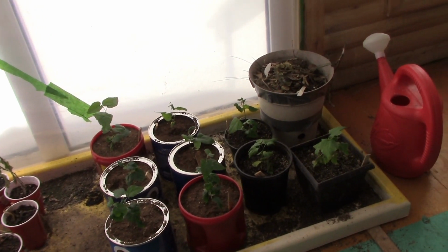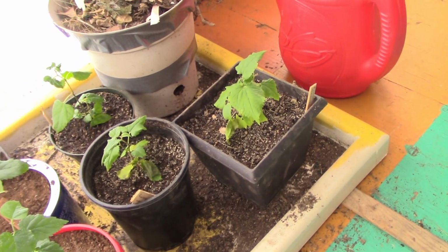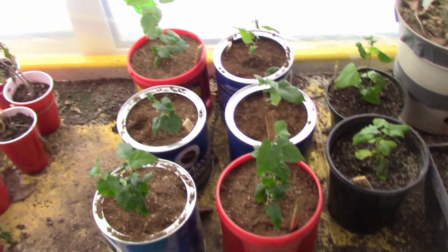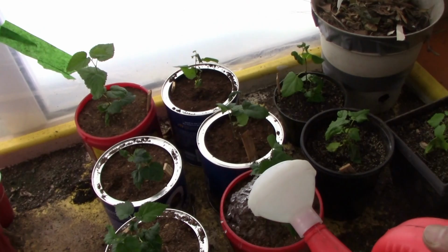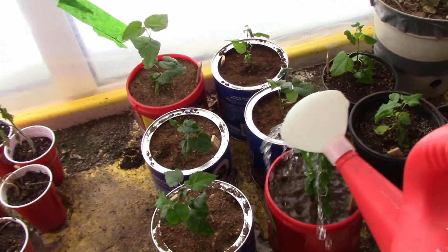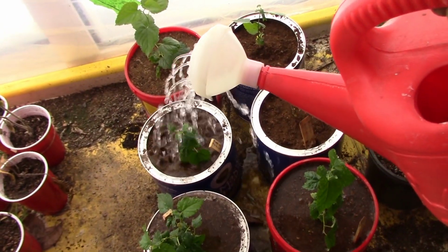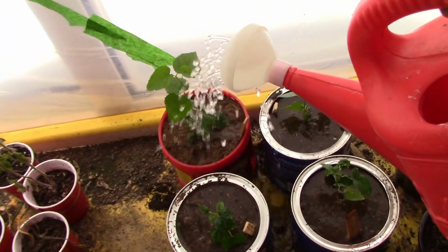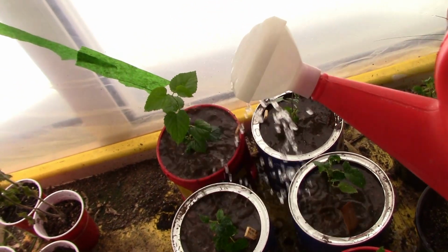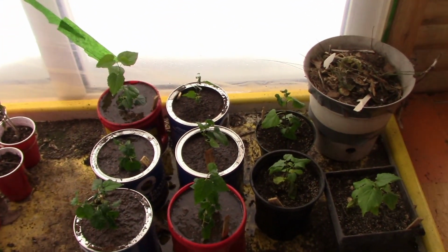So here we are, up in the sunroom. Those are the 3 that I had already planted. These are the 6 that I brought up. I'll take my watering can now and water those in. It'll absorb that and then I'll put a bit more in afterwards.